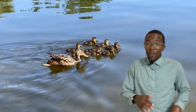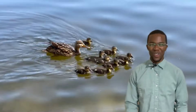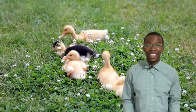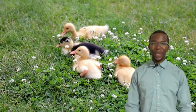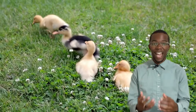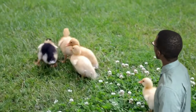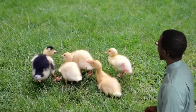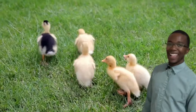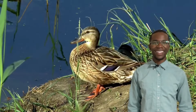Ducks swim in the water with their feet. Isn't that so cool? Look at these ducklings in the grass. Ducklings are baby ducks. Let's count the ducks together. One, two, three, four, five. Five baby ducks. Did you say five?